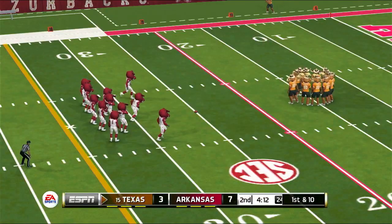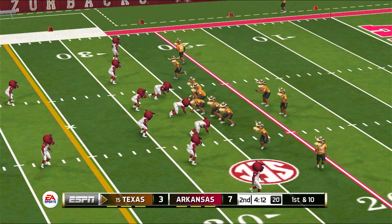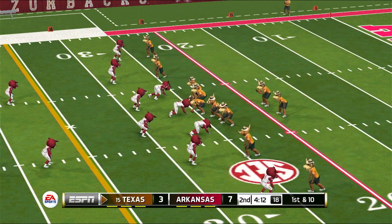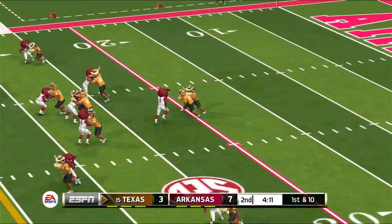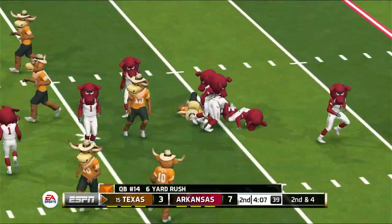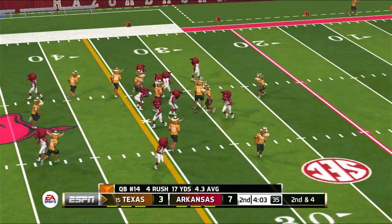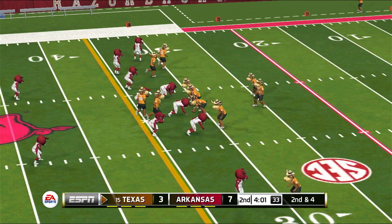There hasn't been too much daylight between these two teams. In games like this, some players try to press too much, and that can cause mistakes. They get nice yardage on that run. Good for a gain of 6 yards. That'll make it second and four.